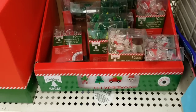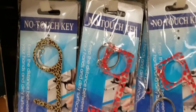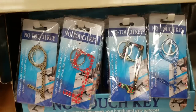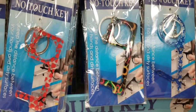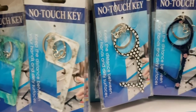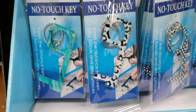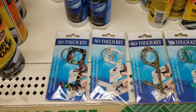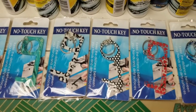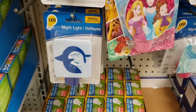And once again, all the lights are there except the truck. These are new, no touch key. These are plastic, very lightweight, so it's not going to weigh your keys down. I'm going to show you all the different ones that they had. It's a good idea, actually. I'm going to lay them all out for you to see. So these are all the different ones this store had. Again, these are plastic and very lightweight. They had some new night lights. They are LED.